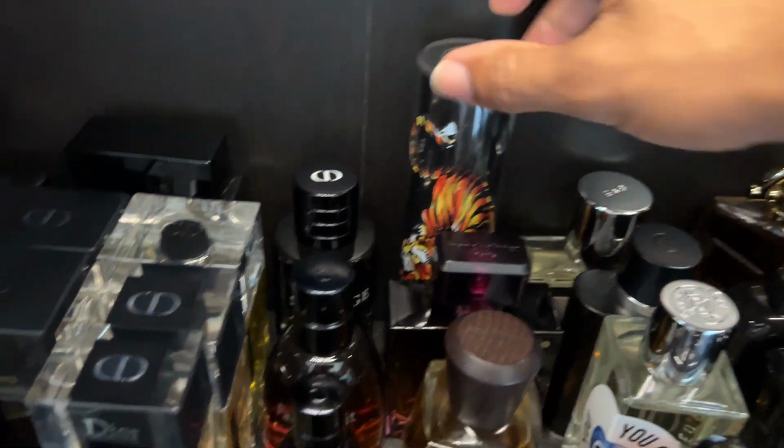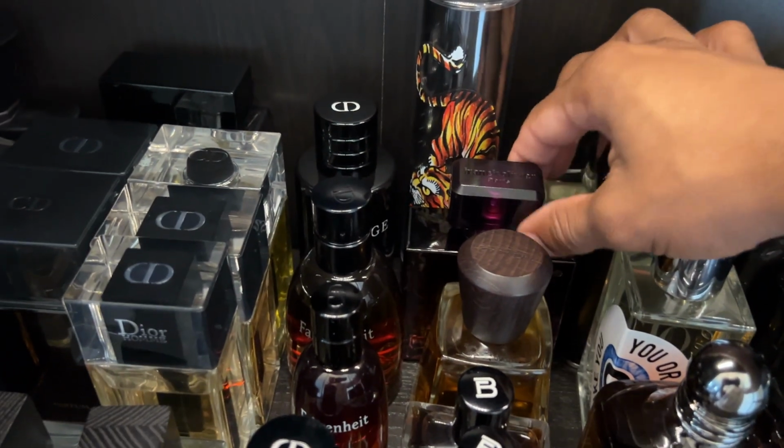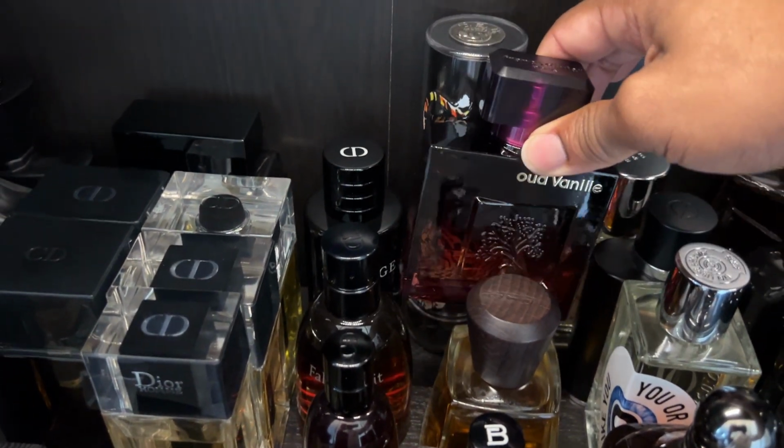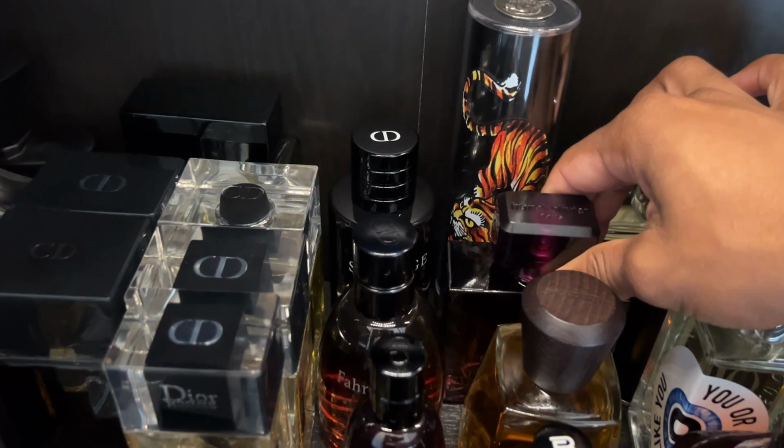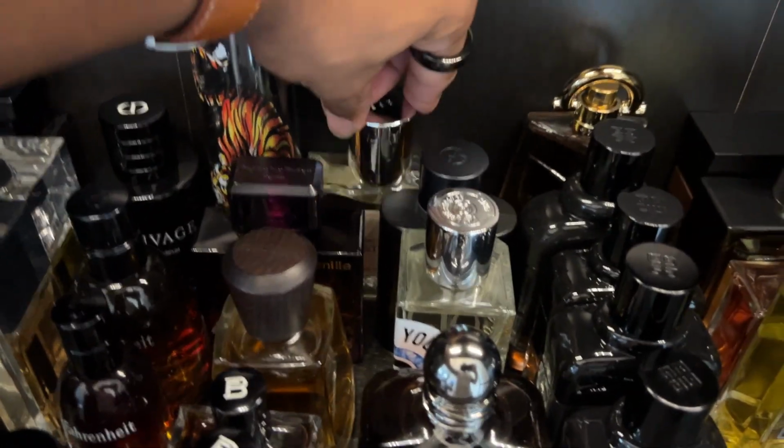This is, what is this, the Ed Hardy? That one was given to me by my dad too. I just kind of threw that back there. That's not one I would have gotten. Frank Olivier. Also an interesting cheapie, but frankly, there's just better stuff, so I don't really feature it.